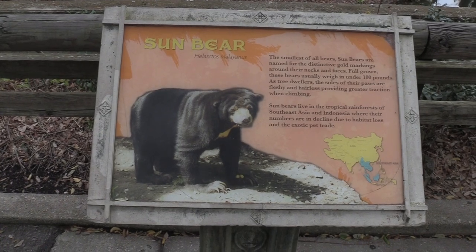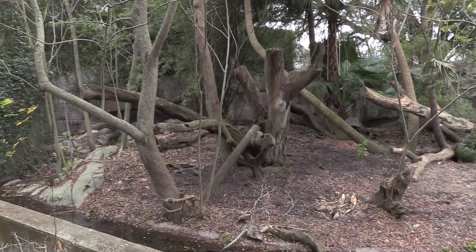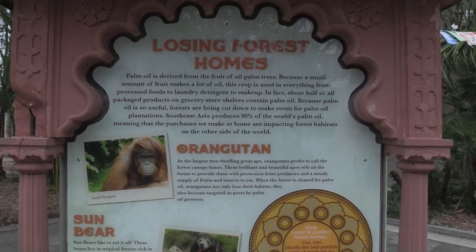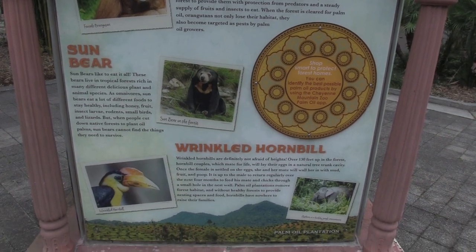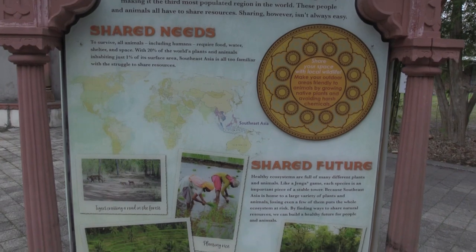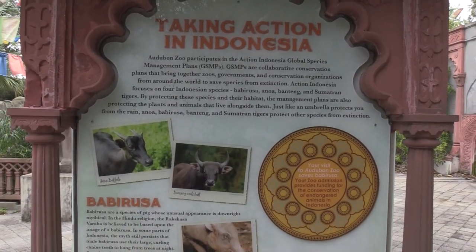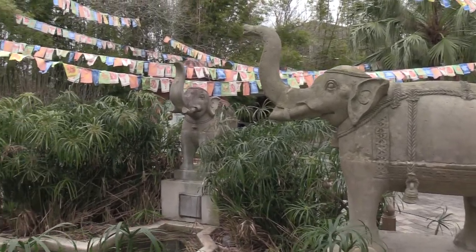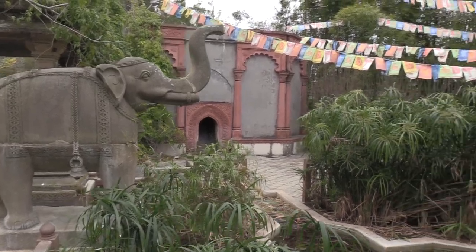All right, sun bear. Now, I do not currently see the sun bear out. Probably in the back where it's nice and warm, so I will definitely come back and check, see if I can see him a little bit later. Literature here on this wall about the different animals and the plight that they are facing with the deforestation and losing their natural habitat. Additional information on the challenges to coexist. Taking action in Indonesia. Got these elephant sculptures. Notice all their tusks are missing, probably signifying ivory poaching.